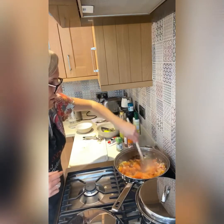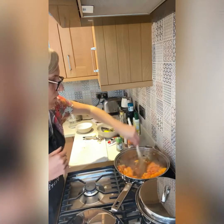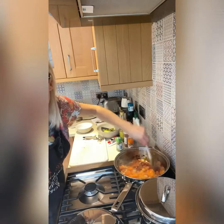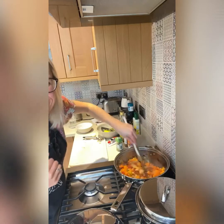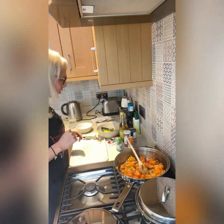Give that a stir in. Plenty of garlic. Keeps the vampires away. And your husband too, if he doesn't eat the dinner. Hi Lorraine, we're making Cuban beef stew and Cuban pie.